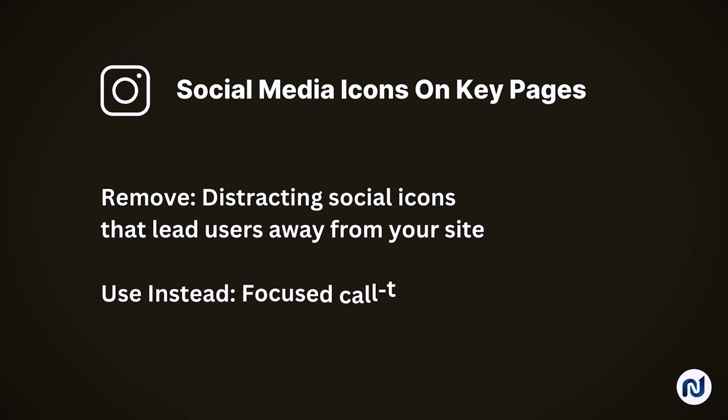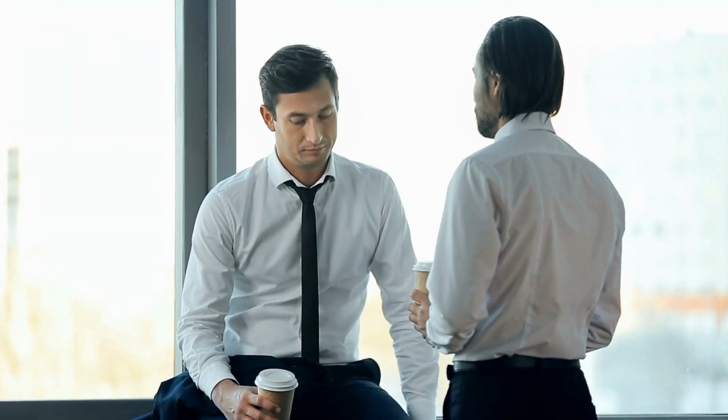It could impact your business. Use focused calls to action that keep users engaged with your content, encouraging actions like sign up, learn more, get a quote, enroll here, get a free consultation, whatever. Now, you can place those social media icons in less intrusive areas like the footer or the contact page, where they're less likely to distract users from the main content. Keeping users on your site longer increases the chances of conversions and deeper engagement.